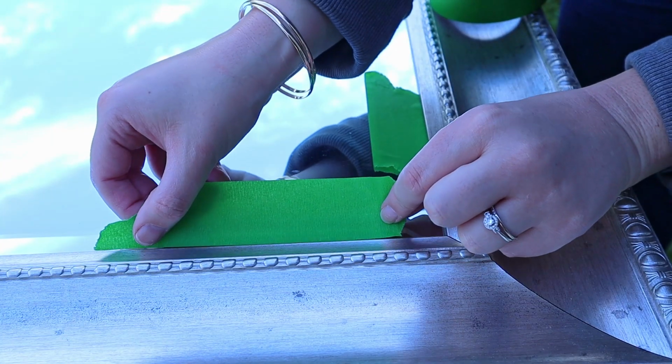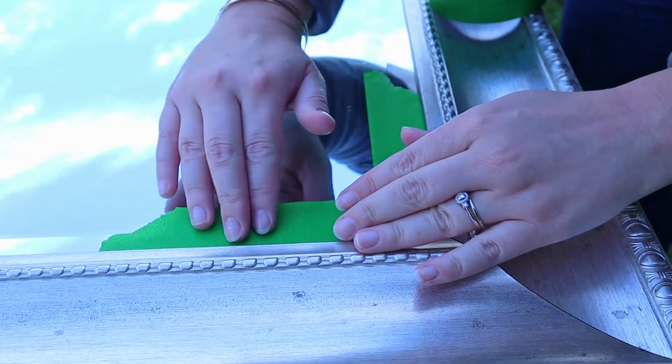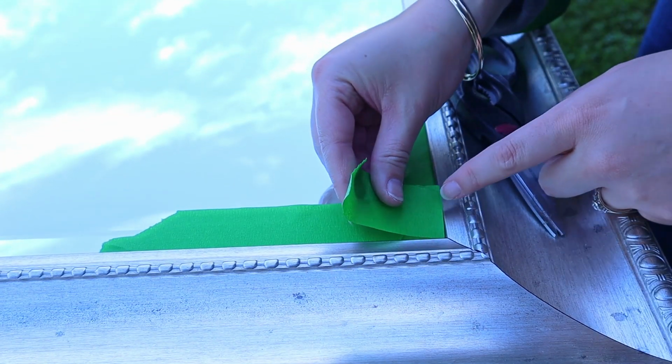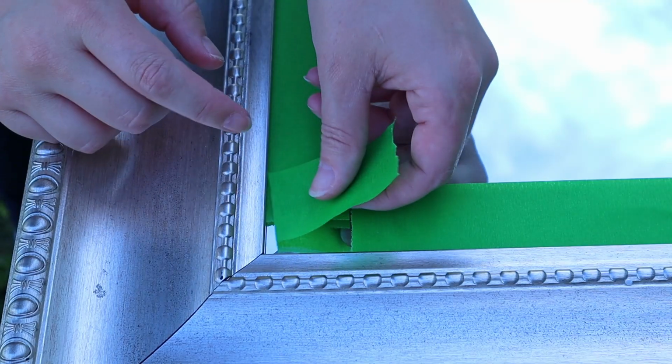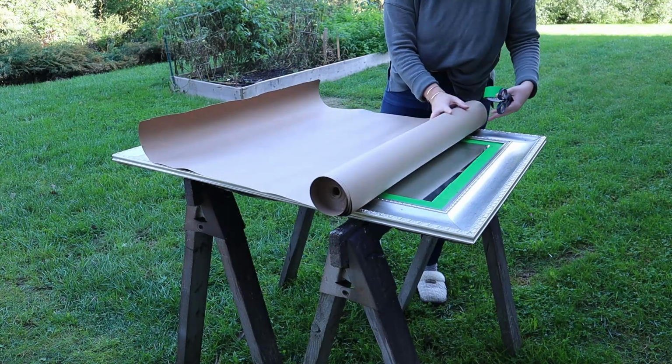The first thing that I did was tape all along the outer edge of the mirror. I have a helpful little trick for getting the tape neatly in the corner. Instead of ripping the tape, I cut the corner piece with scissors to create a nice straight line that fits perfectly into the corner. Since I'm spray painting this mirror, I need to cover all of the glass.